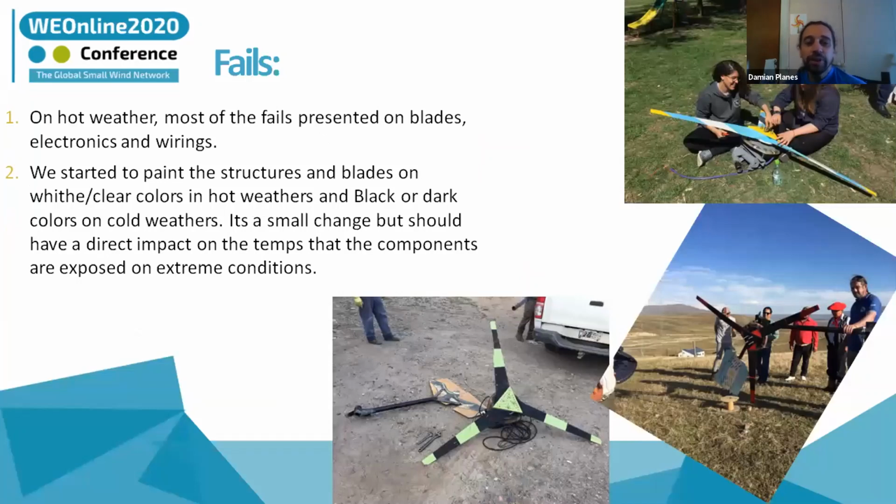In hot weather, we found that the white colors make it easier for the turbine to freeze. So we are painting the turbines black in very cold weather, so they heat faster with the sun and they start spinning earlier. And it works very fine, very good.